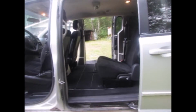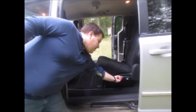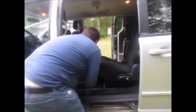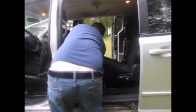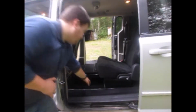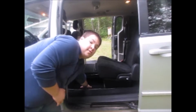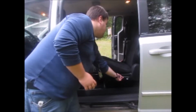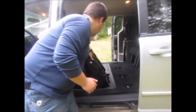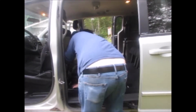So, like I just did on the other side, you want to pull this little handle. Okay, so what you're going to want to do, fold the floor up. I'll show you guys this up a little closer, but as you can see, it's pretty deep in there, a whole lot of room. Pull the handle, seat folds forward, and in the floor you go.